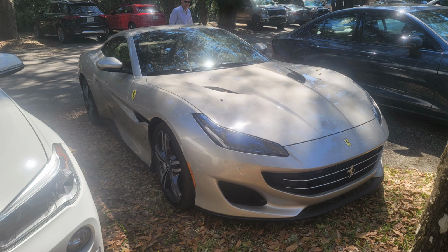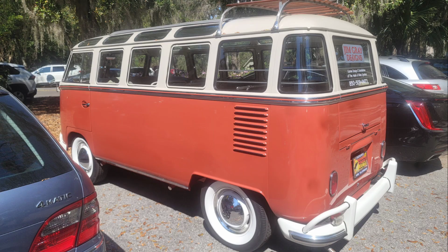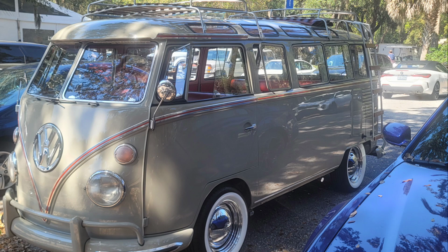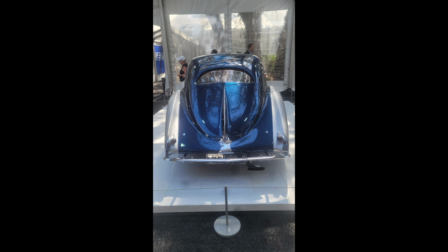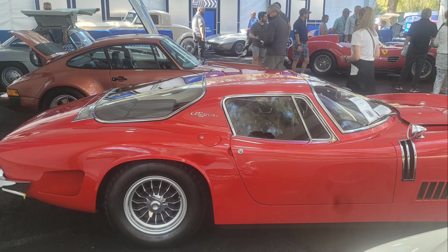Okay, so here we start out. I won't remember these. That's a Ferrari in the parking lot. Can't remember what model that is, but somebody drove it. Killer little bus, a VW camper bus, not a Beetle, but a camper bus. Super cool, just killer condition, unbelievable. Here was a one of a kind. I can't remember, $10 million. A Ferrari, just the most intense old school Ferrari race car.